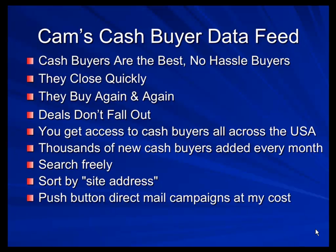We have push button direct mail campaigns, and they're all done at my cost. You click a couple buttons, and you choose the letter, a templated letter or a custom one that you create with information about your property that you have for sale. Click a couple buttons, and out it goes.